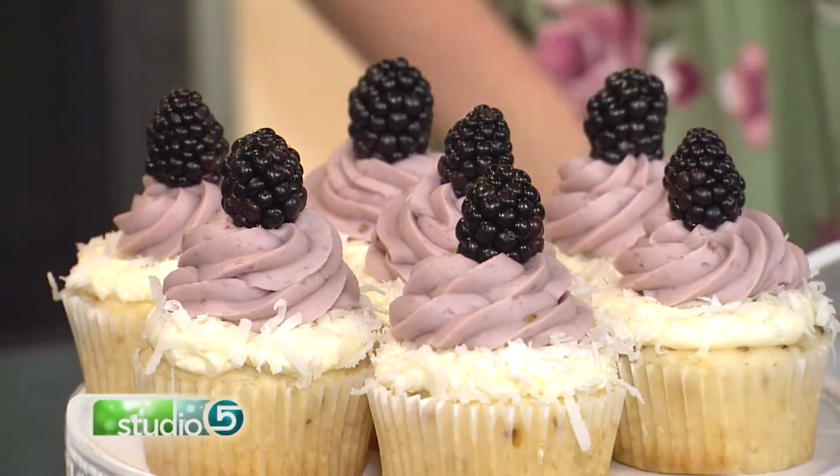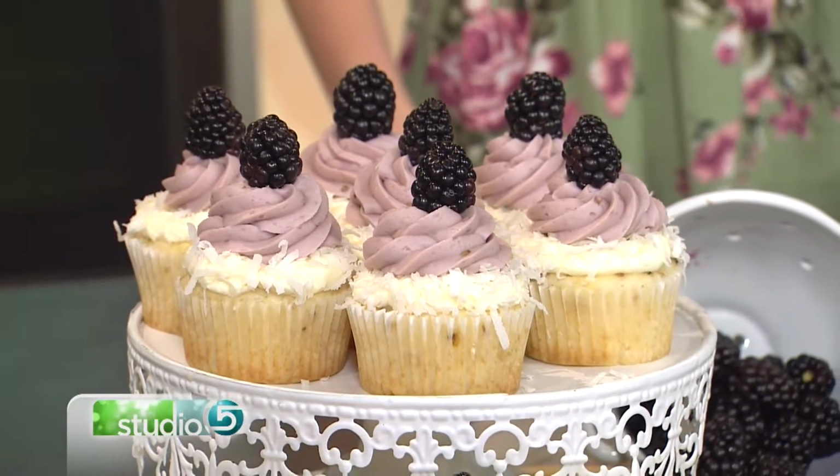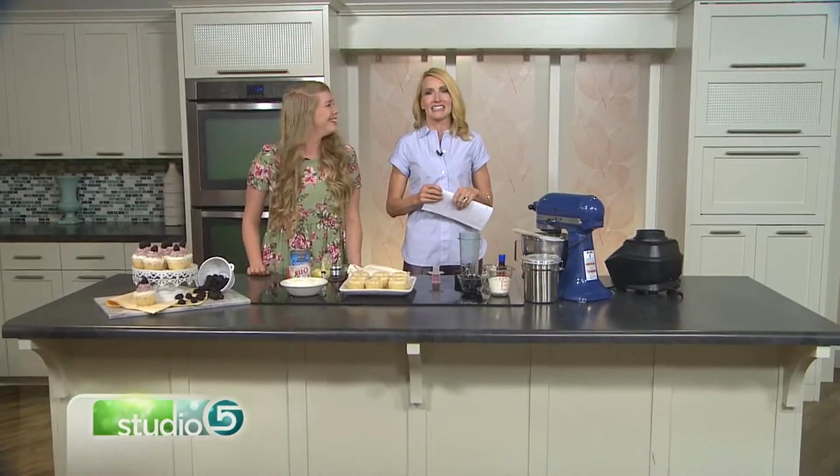It's a flavor combination that's almost too good to be true. Fresh, tart blackberries paired with creamy coconut-infused cupcakes. Mandy Merriman is the mastermind behind this genius combination. So what inspired this pairing?